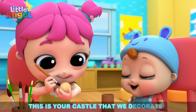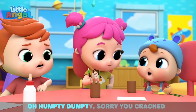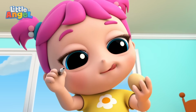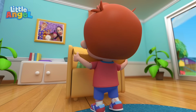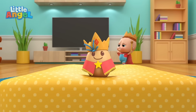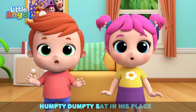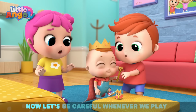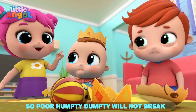Your castle that we decorate. Here is your crown and cape for your back. Oh, Humpty Dumpty, sorry you're cracked. Let's try it again. First his face, then his cape, and his crown. And his comfy cushion. Dumpty sat in his place, a nice comfy cushion to keep him safe. Now let's be careful whenever we play, so poor Humpty Dumpty will not break.